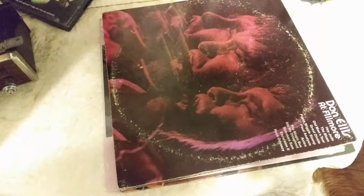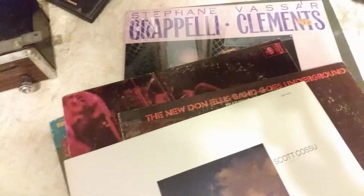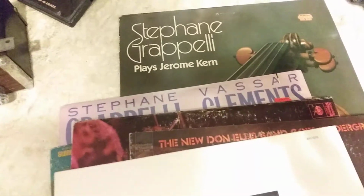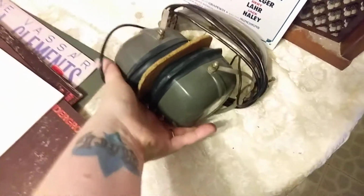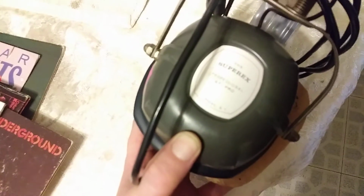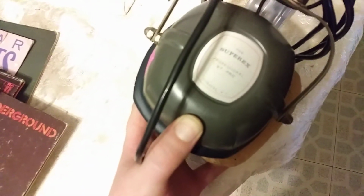Don Ellis at Fillmore. So far I don't know any of these. More Don Ellis Orchestra. No idea. But those he bought, I think, for $1 a piece. And then we couldn't really find a lot of information on this as well, but we paid $5. They are the Super X Professional ST-Pro series headphones. They're older headphones.